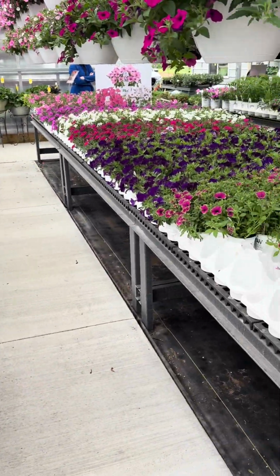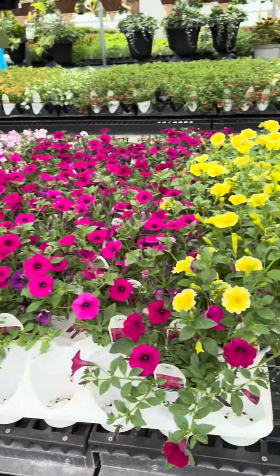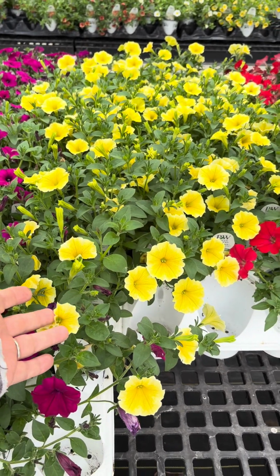And then look at all of this color, you guys. All of these different petunias. Oh, and look at that yellow. That always reminds me of Haya. That was her favorite color. She loved that gorgeous lemony yellow.